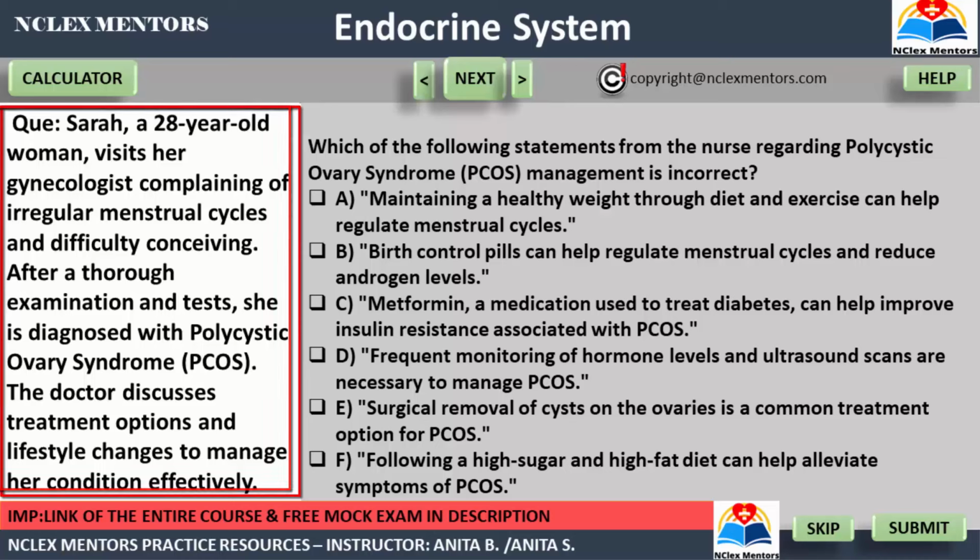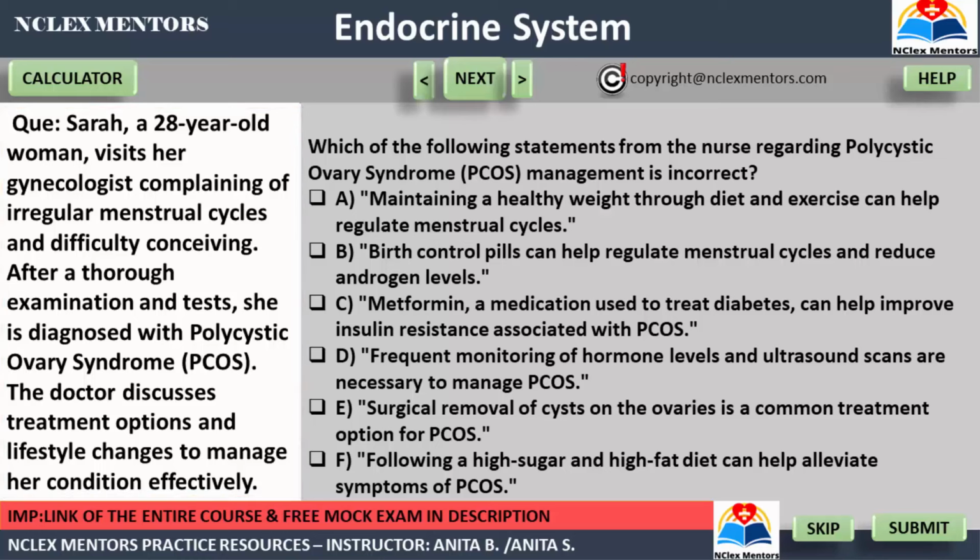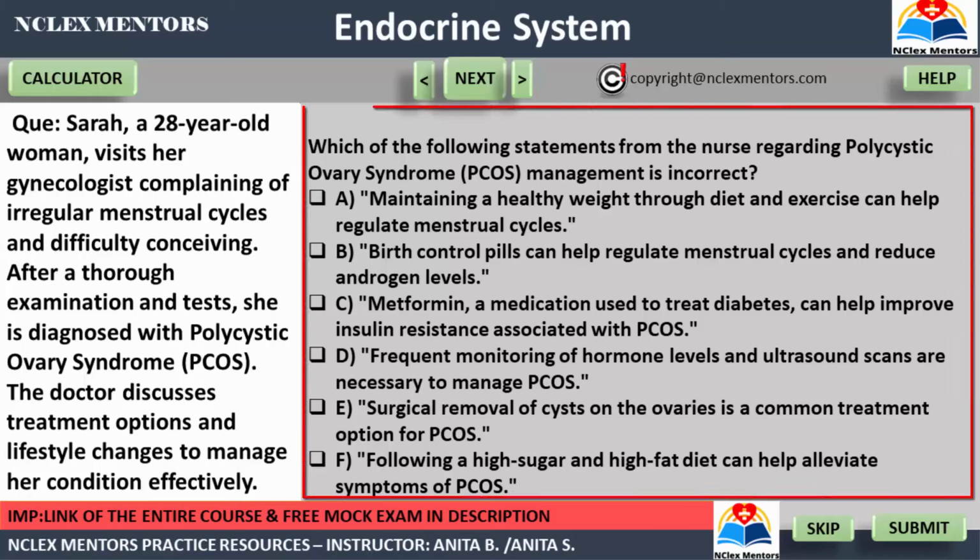Sarah, a 28-year-old woman, visits her gynecologist complaining of irregular menstrual cycles and difficulty conceiving. After a thorough examination and tests, she is diagnosed with polycystic ovary syndrome, or PCOS. The doctor discusses treatment options and lifestyle changes to manage her condition effectively. Which of the following statements from the nurse regarding polycystic ovary syndrome management is incorrect?